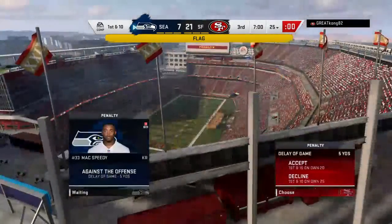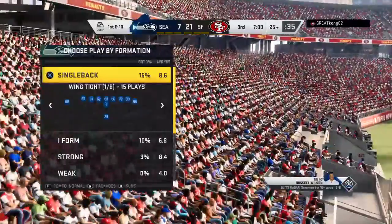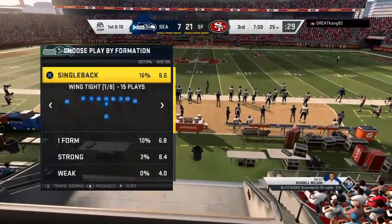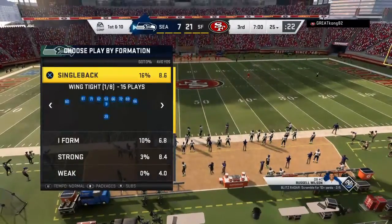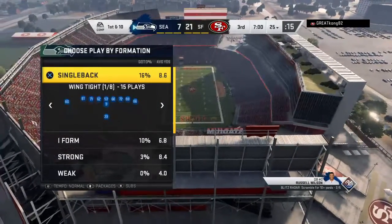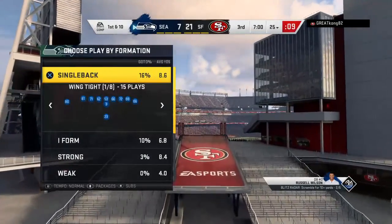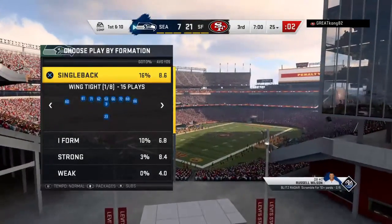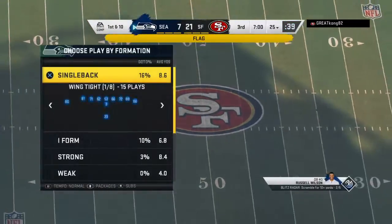Play clock down to 0, and this is not the way to start a drive. Let's go, fellas. Now problems right out of the gate. We're going to get a delay. We got this.